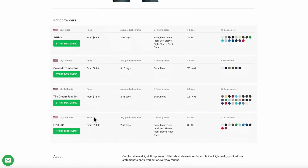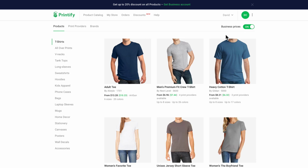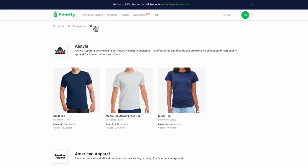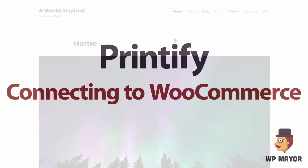So it has 4 print providers, and you can choose among them by price or maybe their production time, how many areas you can print on, the sizes they offer, the colors. So in this regard, it's definitely an advantage, in my view, to be able to choose among different companies. So you can look at the providers and the brands again. And let's talk about how to connect to WooCommerce.